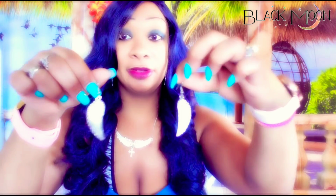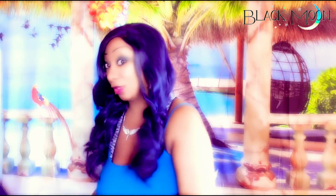Okay guys, here's my second pair of angel wing earrings here. So I'm just gonna open that pack here. And let's put that down. These are what they look like. These are my second pair of angel wing earrings here. These are gorgeous. And so are the ones that I have on. And I've already made the cut with this one.